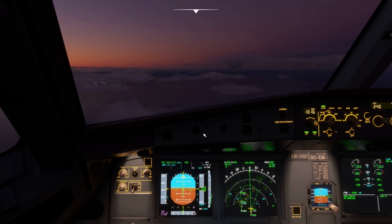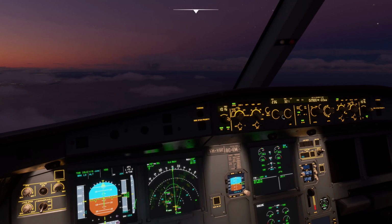And let's also slow ourselves down to 230 knots. We're going to have to do some pretty huge turns here.